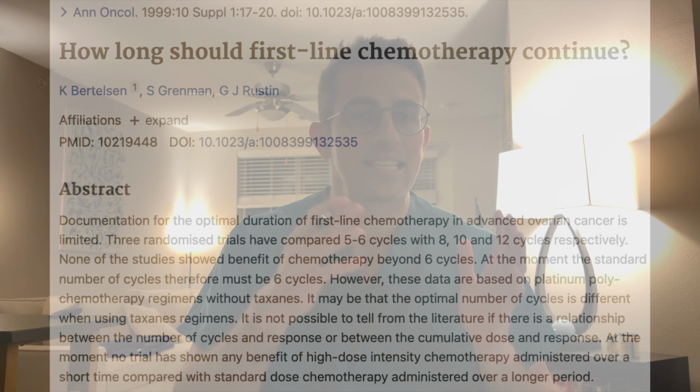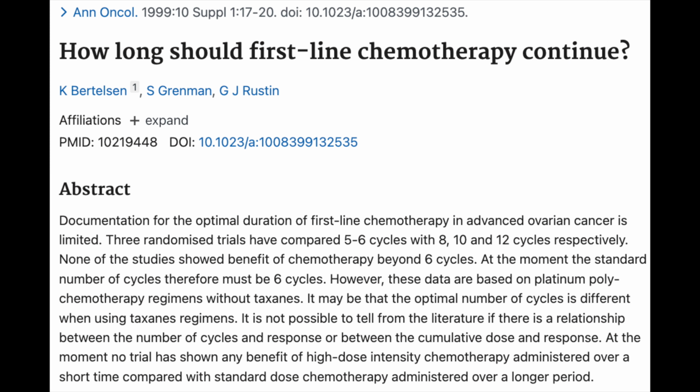For advanced stage ovarian cancer, they could either do 6 cycles or more than 6, like 8 to 12. A study showed there was no benefit beyond 6 cycles, so that was the recommendation. But for patients with early stage ovarian cancer, the duration of cycles was unknown. And thus we have GOG 157.